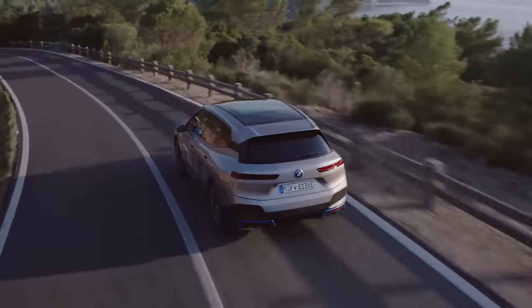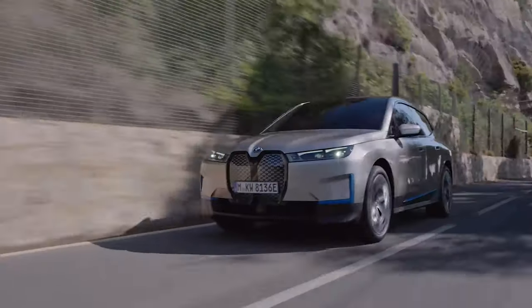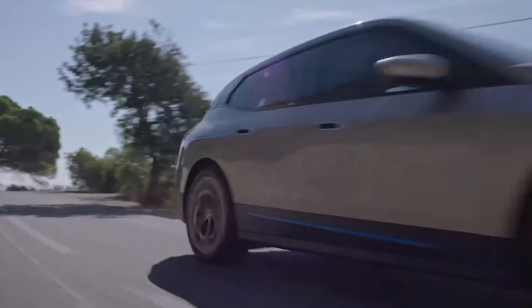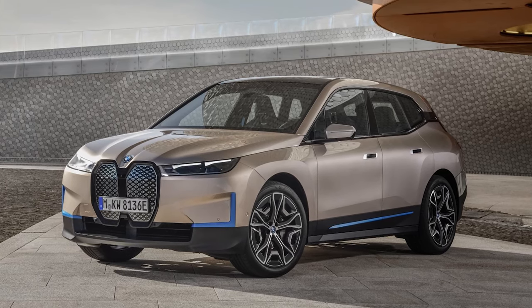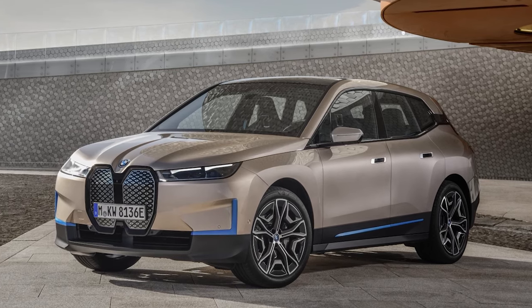Prices have also yet to be confirmed, but sources have said it could cost up to £100,000, with a possible starting price of around £70,000, which is expected when it comes to premium vehicles like this one. Of course, this puts it out of reach of the £3,000 plug-in hybrid grant.